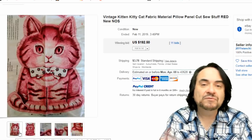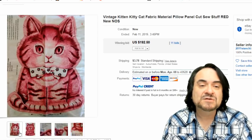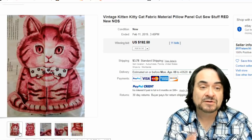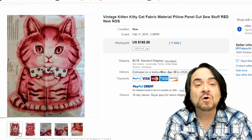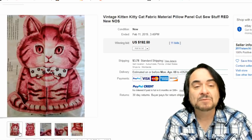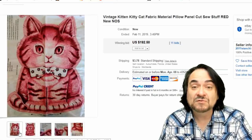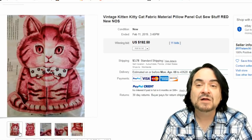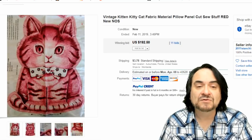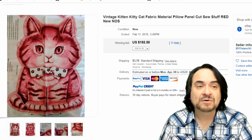So again, all of these I'm showing you have comps to compare them to, especially this one. There's probably a dozen or more of this exact Charlie the Cat design on. And this isn't the only one that had this sort of design. There's dogs and all kinds of different things that made them as well, too. Smurfs and Ewoks and advertising pieces also. So $192 with 11 bids on this. This is just for one instance of this actual design on the fabric.